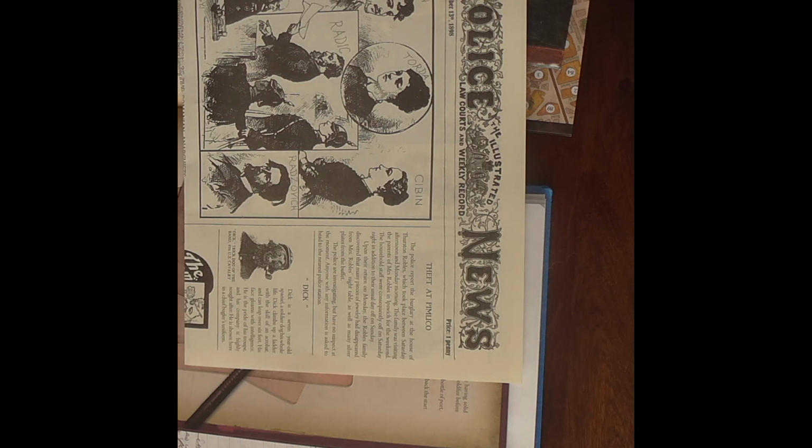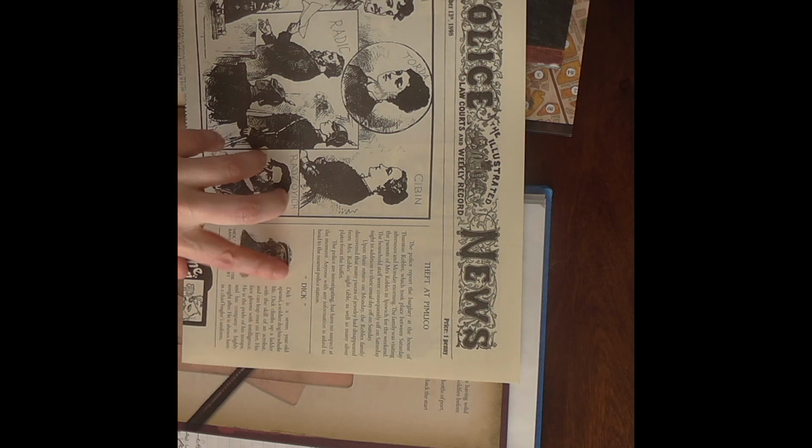The family was visiting the parents of Mrs. Robles in Ipswich for the weekend. The household staff were consequently off on Saturday night, in addition to their usual day off on Sunday. Upon their return on Monday, the Robles family discovered that many pieces of jewellery had disappeared from Mrs. Robles' night table, as well as many silver plates from the buffet. The police are investigating, but have no suspect at the moment. Anyone with any information is asked to head to the nearest police station.